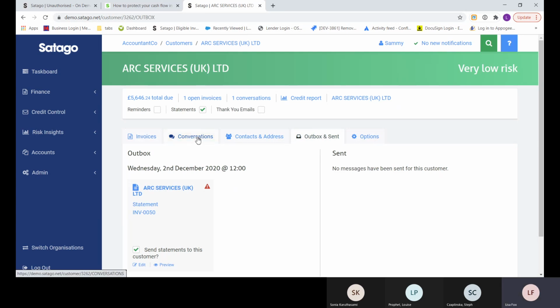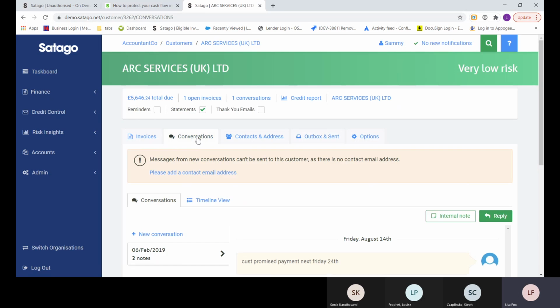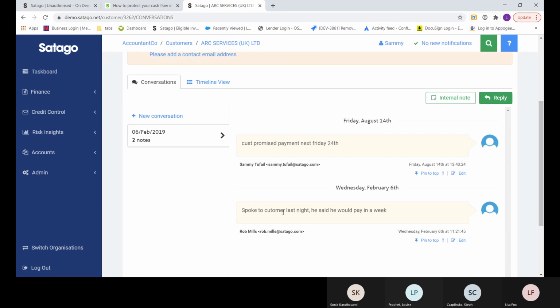If you wanted to post a note on the account, say for example, you've taken a telephone call from a client in the evening time and you want to post a note on the account so that everybody is on the same page, you have the ability to add an internal note here. For example, customer promise payment next Friday. And then everybody who is on that account will see that message.